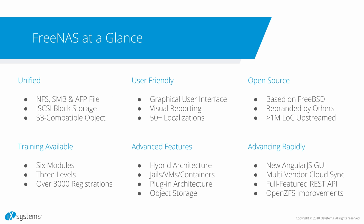Since we're going to be discussing IX Systems storage line, it makes sense for us to talk a little bit about what FreeNAS is. FreeNAS is the world's most popular storage operating system. We have over 200,000 active users of FreeNAS and over 10 million downloads over the life of the project. As you can see, it is a fully featured storage OS.